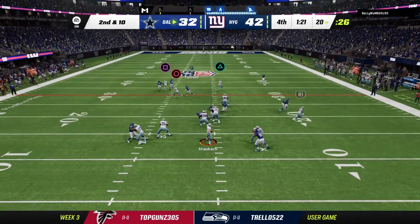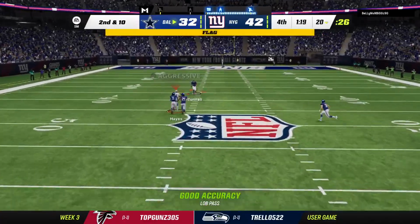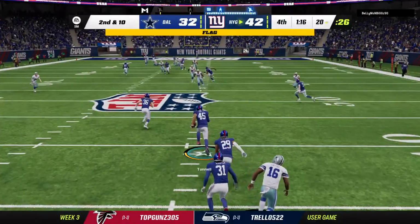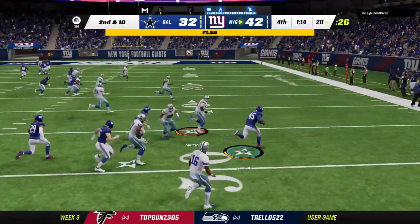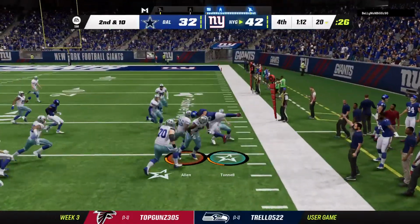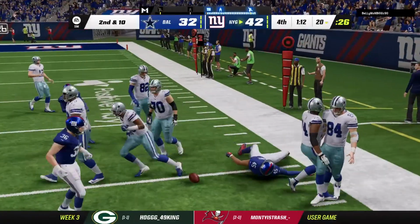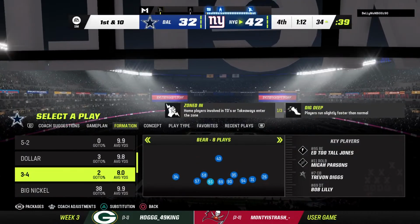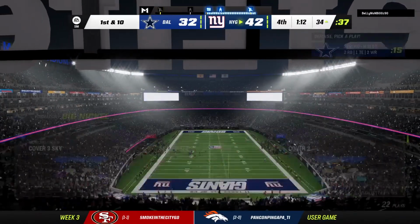Here's a play fake as they set up to throw. He's going to let it fly, and this is intercepted, and that should do it. And the Cowboys are going to take possession of the football. Wait a second, they declined the penalty? I'm as puzzled as you are, partner.